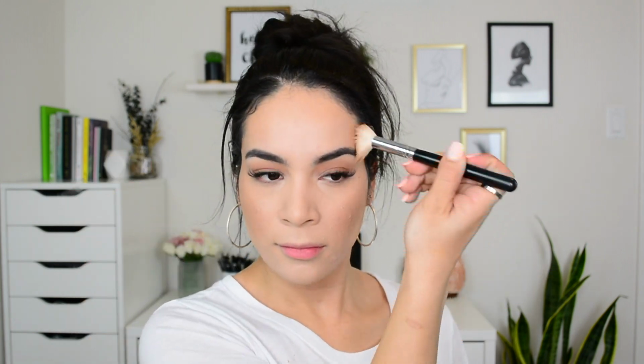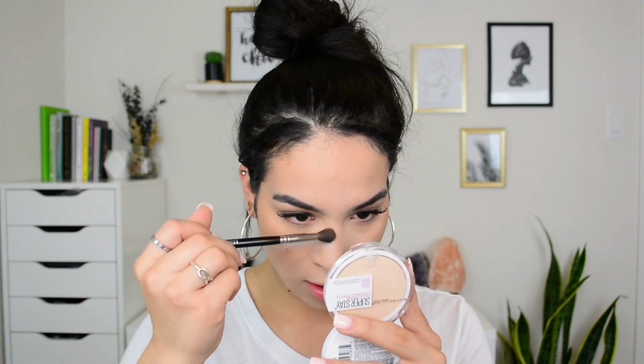Now to go over that cream contour and set it with some powders, I'm going to take the same palette and I'm going to take the color in the middle. Does this have a shade? Yes, this is in the shade 10 also, just if you're curious. So I'm going to take that on my Morphe M530 brush, and I'm just going to apply that all over my cheeks and on my forehead as well. I'm also going to take a little bit of that contouring powder on this Morphe M505 blending brush, and I'm just going to lightly contour my nose with that.